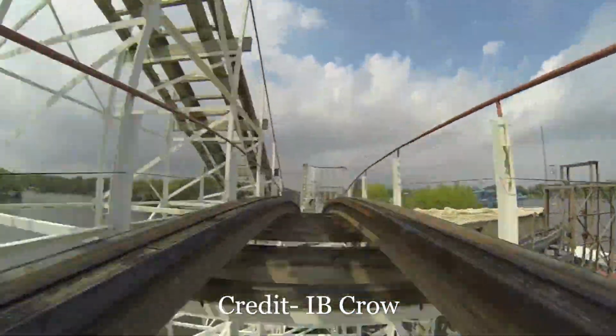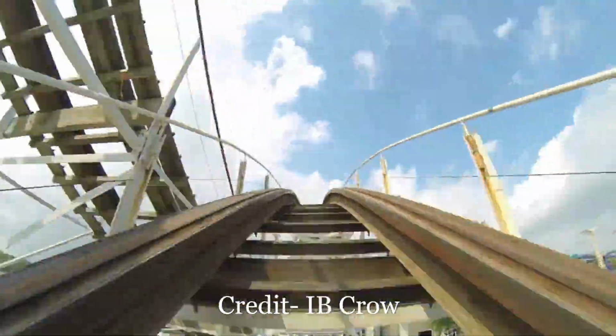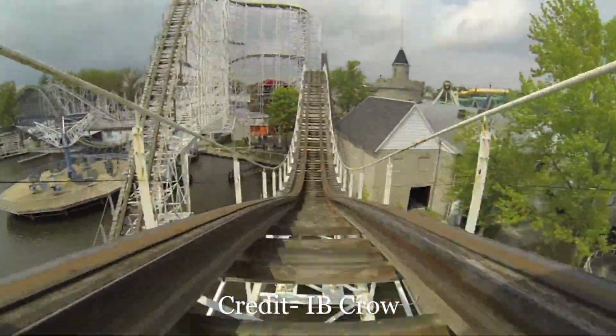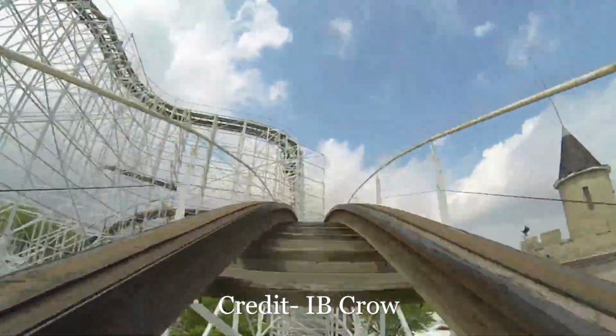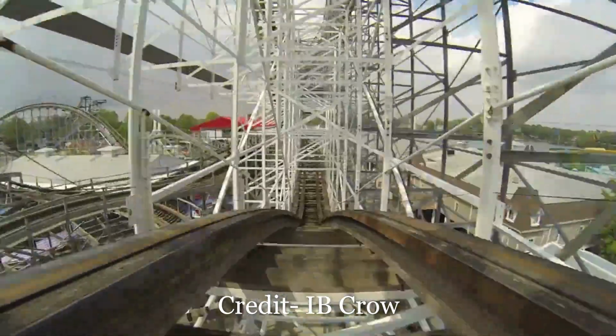But my favorite part of the coaster actually occurs in the return run. The second bunny hill has an abrupt kink to the right. This results in some strong and unexpected laterals. It's easily the most intense moment on an otherwise scenic coaster.